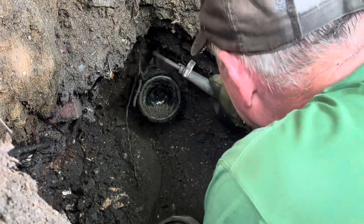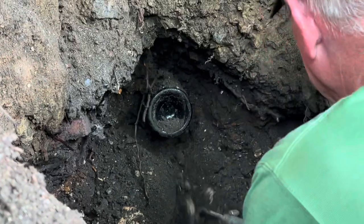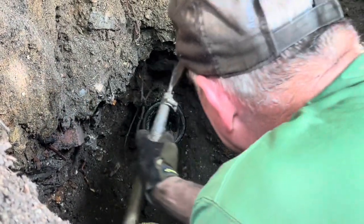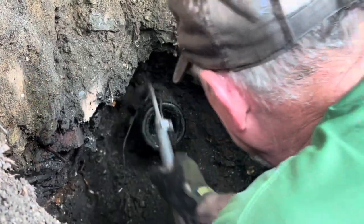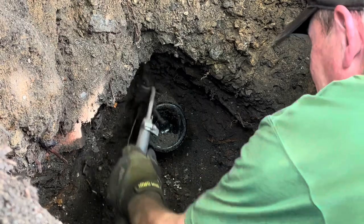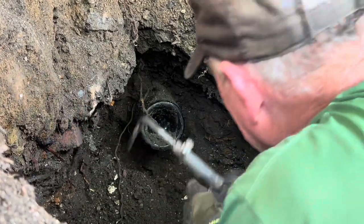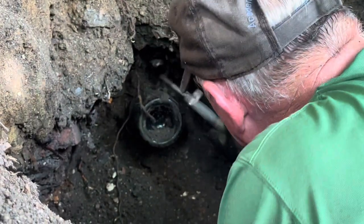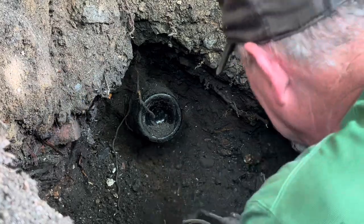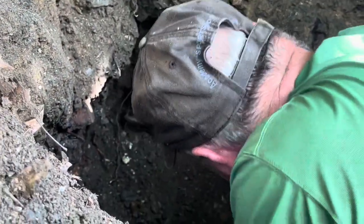Oh, careful, brother. Yeah, just take your time on it, David. I wouldn't try to pull on it at all until it's ready to rock out of the hole. Got a big piece of melted iron slag on top of it. See if I can go under it, let it drop.